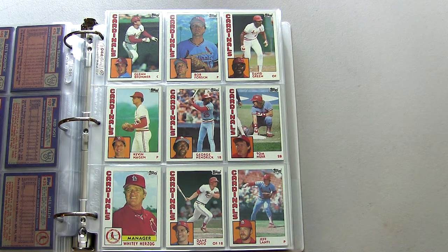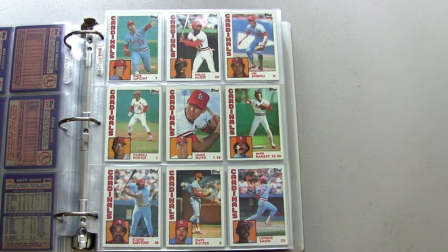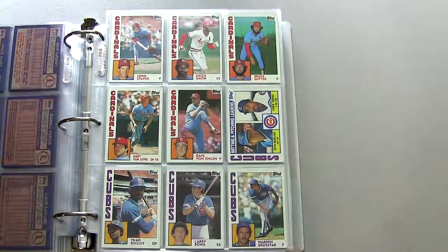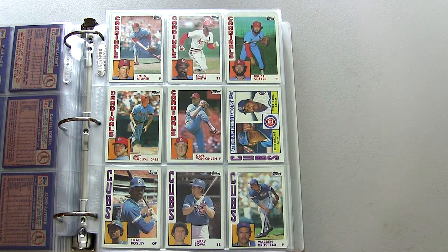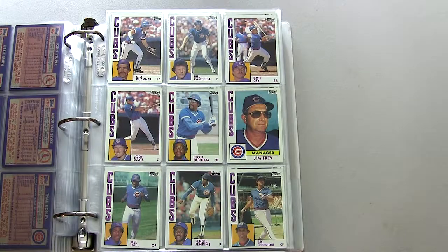David Green in the upper right corner. He was a highly touted prospect back then. Didn't last too long. Tommy Herr, George Hendrick. Managed by Whitey Herzog. Whitey managed the team for many years. Willie McGee's 2nd year card. Darrell Porter. Ozzie Smith, top middle. Bruce Sutter, both Hall of Famers. Andy Van Slyke's rookie card.